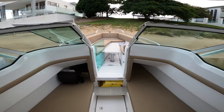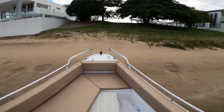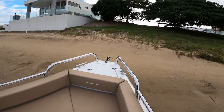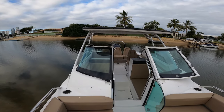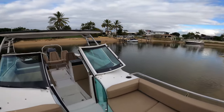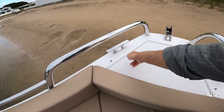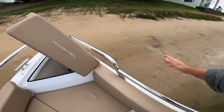So I'm going to give you a bit of a walkthrough. We'll start at the front of the boat and I'll try and cover everything off. We sold this boat new in Sydney, and then it ended up with the current owner up here in Queensland, and he's absolutely loved the boat. He's actually going to move to something a little bit bigger and continue the journey. The 24, it's the cutting bow concept. I'll cover that off in a second, but starting at the front of the boat, I'm on the beach.